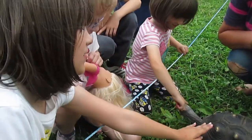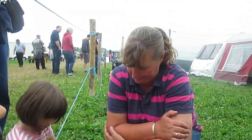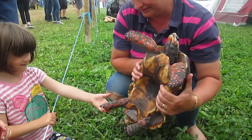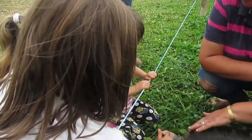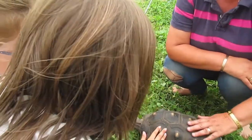I really want to find a song. Is this a special tortoise or something? He's a South American redfoot. Look at his feet. Look. Oh, you see? Yeah. All red. Because I thought of the shell, and it's not like the normal type. It's not flat. No.